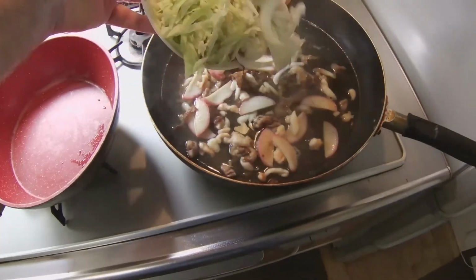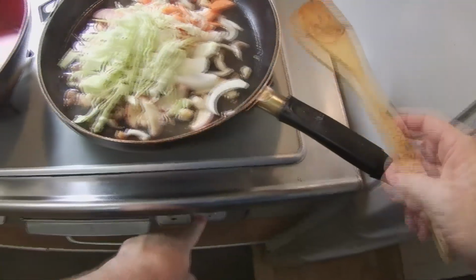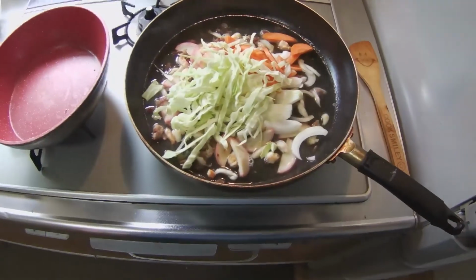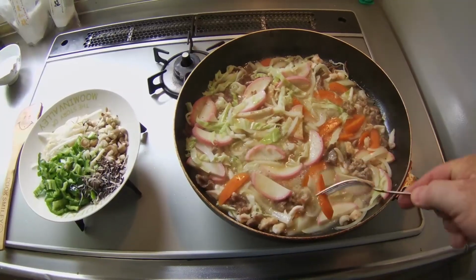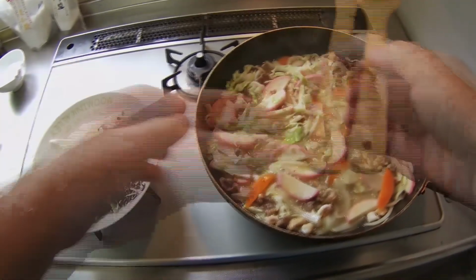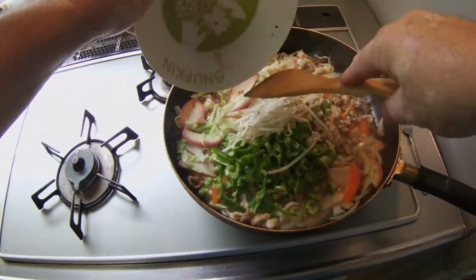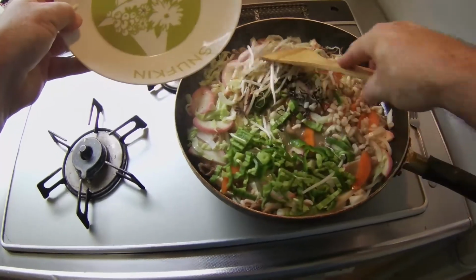On top of this, I'll add the cabbage, onions, and carrot slices and simmer the mixture for 5 minutes. When the carrots are soft enough to poke with a fork, I will add the remaining vegetable slices, the bean sprouts, bell peppers, kikurage, and shimeji mushrooms. They only need to be simmered for 2 minutes.